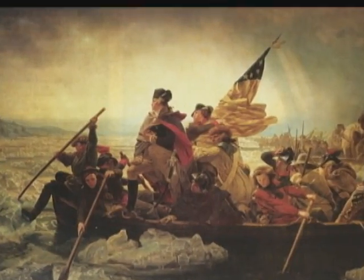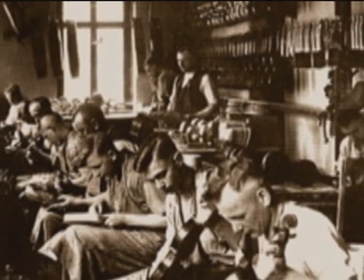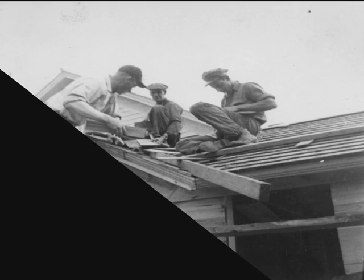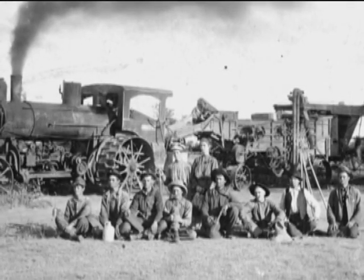Since the founding of our country, there has always been some sort of career and technical education. The first signs of career and technical education began when fathers would pass down trades to children. After that time, apprenticeships also became popular.